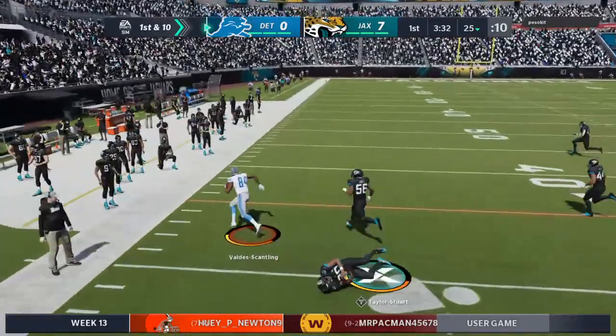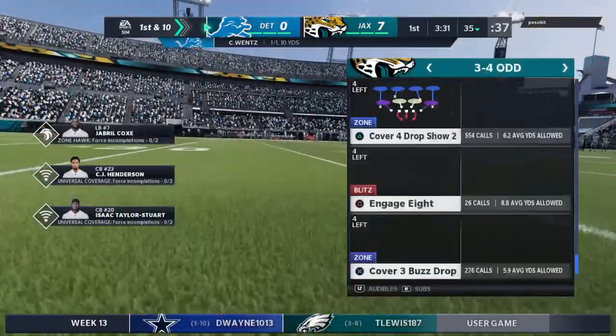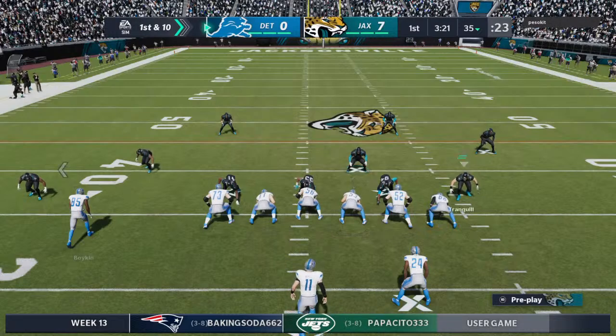Wentz now on 1st down. Man open, that's Marquez Valdez-Scantling. And he'll be out right at the 35. Give him 10 yards there, and about by the nose of the football, he's going to have a 1st down.